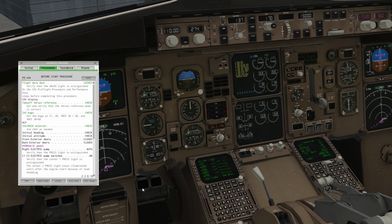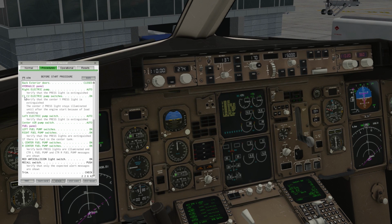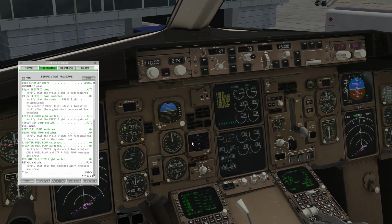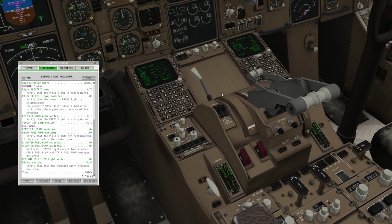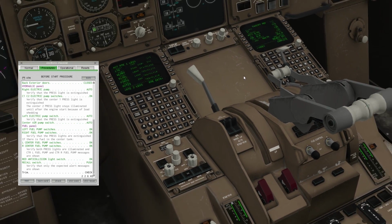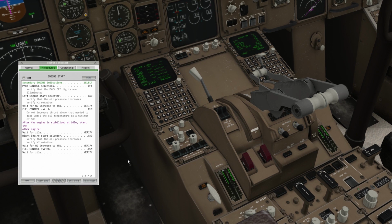MCP panel, IAS Mach selector is checked. Initial heading 170 checked. All that stuff was done correctly on the overhead. Red anti-collision, so we'll go ahead and turn the beacon on. Recall switch. Hit that. Nothing came up. Trim. We have that set to 0.8. 29% CG, so 0.8. Way up there. I had to put it all the way down. Trim. Yep, that looks good. Checklist complete. Next up is the engine start checklist.